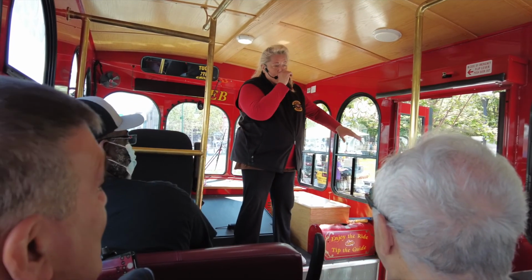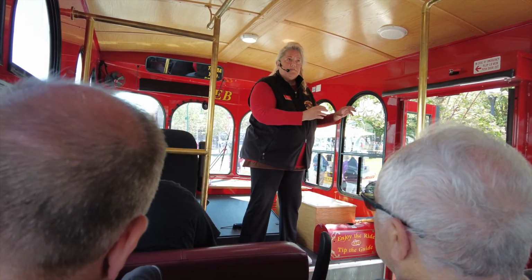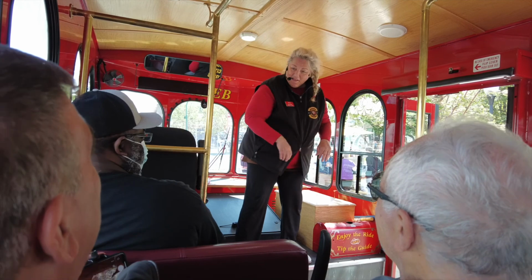This building right here was our first $1 million building, our first 2-story building built in 1936. It was our city hall. It was the mayor's office, the fire department, the police department, and the jail all in one building. Guess I'll see you at City Hall for some reason. Hope it's a good one.